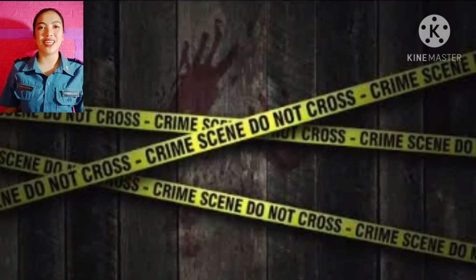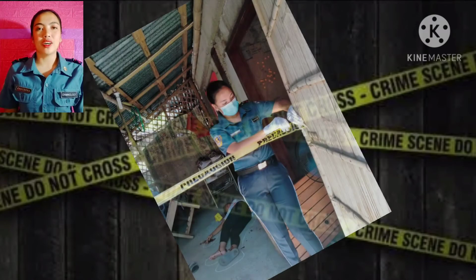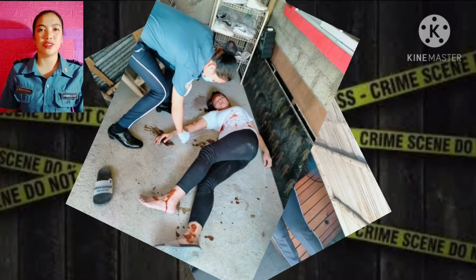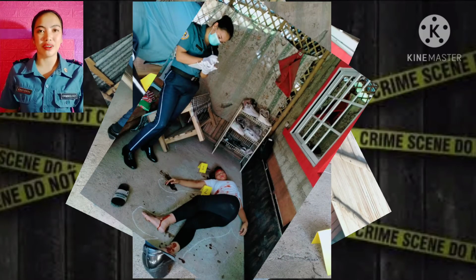As an investigator of the crime bomb explosion, I put cordon or police line in the area of the blast site. Then I proceed in marking the position of the victims and also the physical evidence and trace evidence. Then I proceed in taking note of the area.